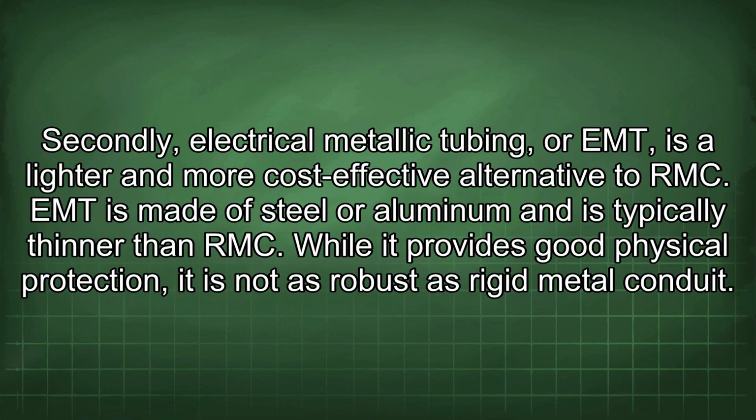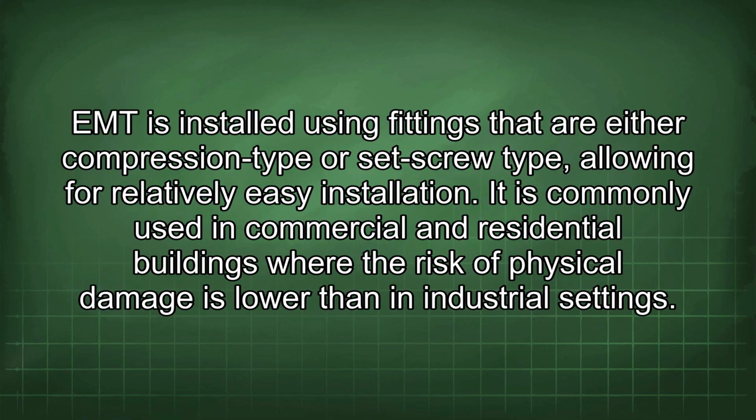Secondly, electrical metallic tubing, or EMT, is a lighter and more cost-effective alternative to RMC. EMT is made of steel or aluminum and is typically thinner than RMC. While it provides good physical protection, it is not as robust as rigid metal conduit. EMT is installed using fittings that are either compression type or set screw type, allowing for relatively easy installation.